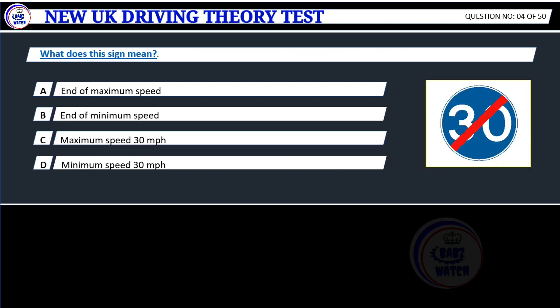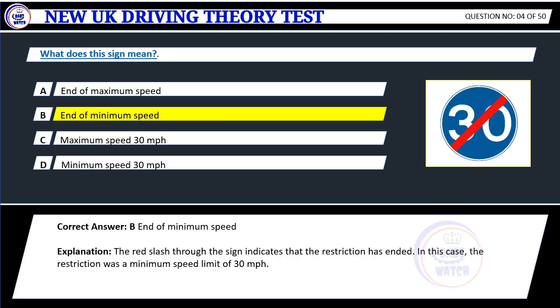4. What does this sign mean? A. End of maximum speed. B. End of minimum speed. C. Maximum speed 30 miles per hour. D. Minimum speed 30 miles per hour. Correct answer, B. End of minimum speed.